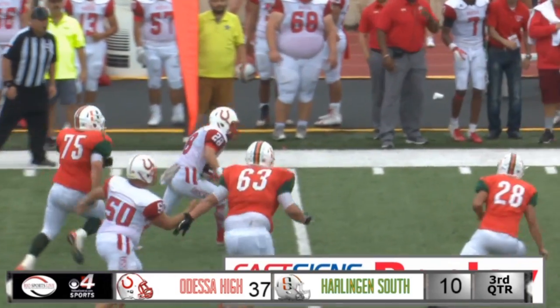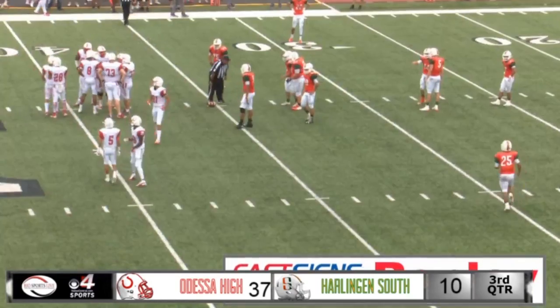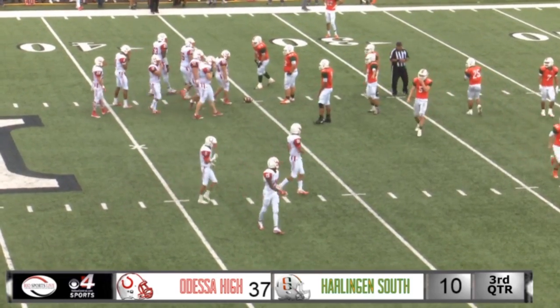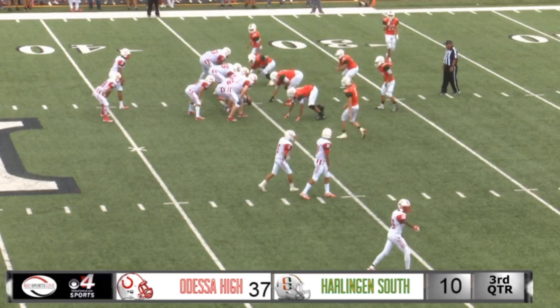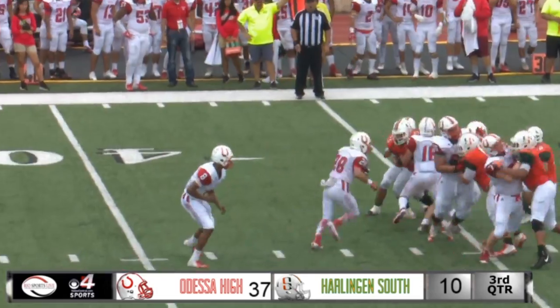He gets it, cuts upfield immediately. He makes one move and then gets taken down from behind, but not until he gets past the first down marker, and he makes sure of that. 1st and 10 now for Odessa. Ball on the 35-yard line, just about where it was at the last huge reception to Galindo.